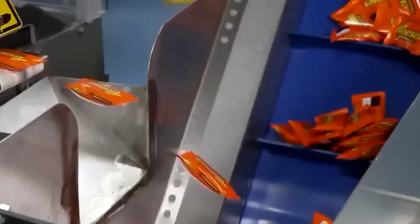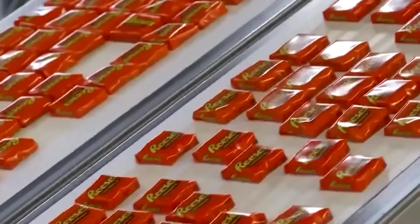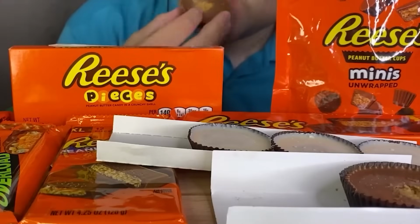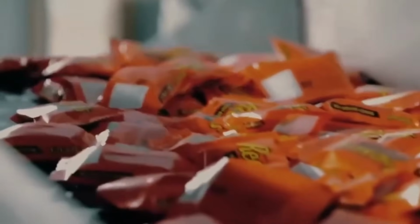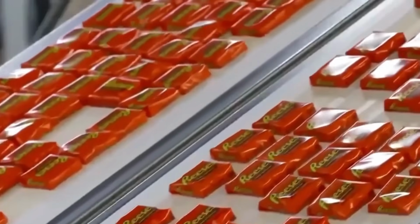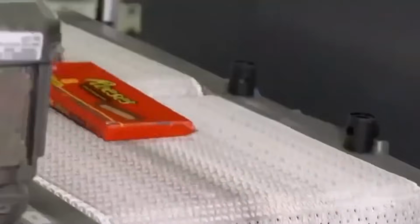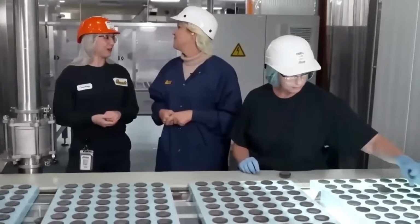The acceptable product continues to cartoning lines, where it is packed into retail-ready boxes, display trays, or bulk shipping cases depending on the destination. Finished product cartons are coded, palletized by robotic stackers, and shrink-wrapped for transport. Each pallet is labeled with a unique tracking number that links it to its production batch, shift number, ingredient lot codes, and quality control logs. This traceability allows for quick response in case of any issues in the supply chain.